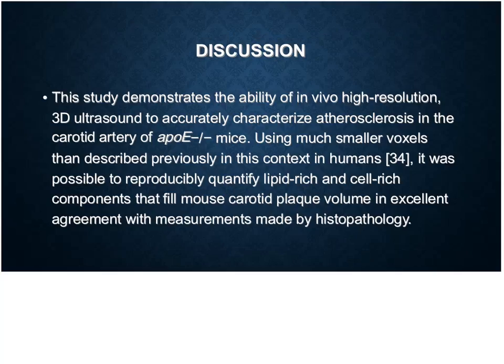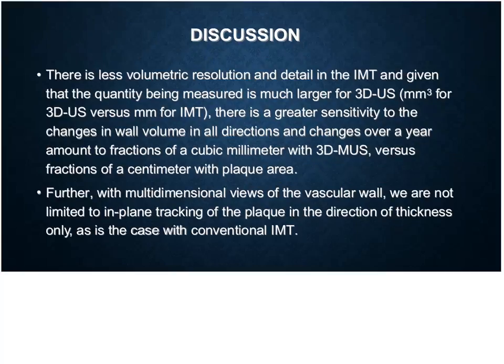So discussion. This study demonstrates the ability of in vivo high-resolution ultrasound to accurately characterize atherosclerosis in the carotid artery of ApoE mice using much smaller voxels than described previously in this context in humans, reference from the documented publication. It was possible to reproducibly quantify lipid-rich and cell-rich components that fill mice carotid plaque volume in excellent agreement with measurements made by histology. There is greater volumetric resolution, so the value to this is, of course, simply that we're measuring in millimeters cubed versus IMT, which is just an area representation of the silhouette of the plaque reflection.